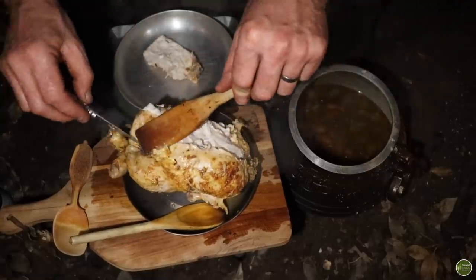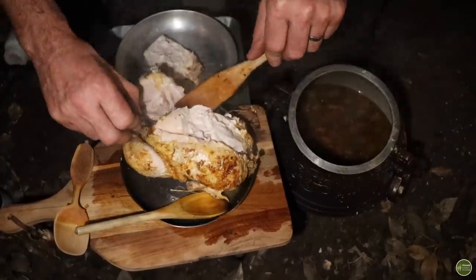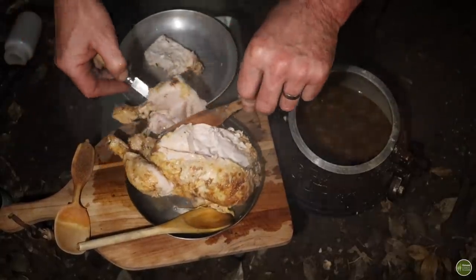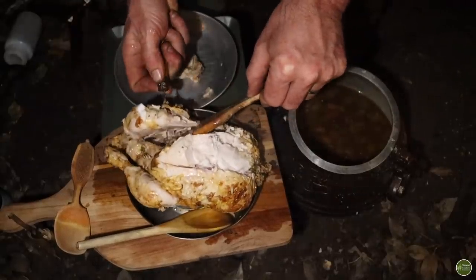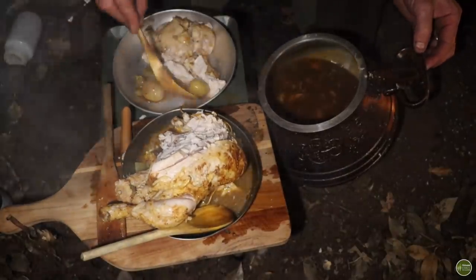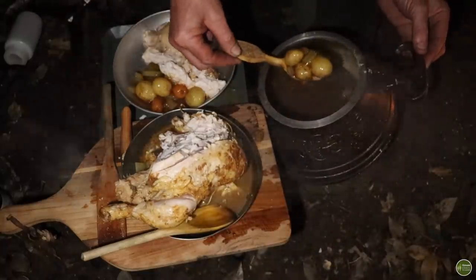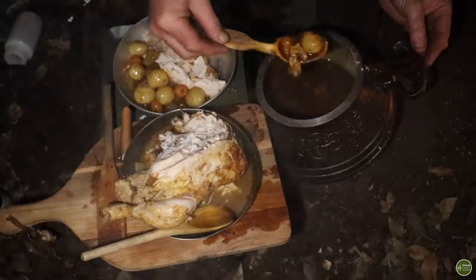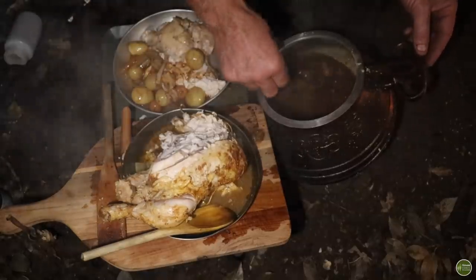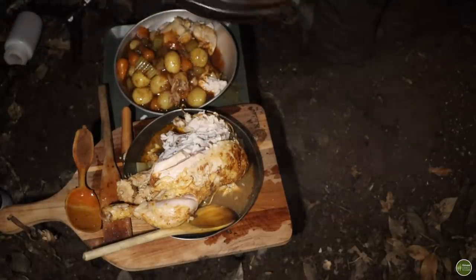Stop squeezing my breast. Bit of thigh with your breast. Oh, yeah. Oh no. What's that V word? Veggies? Well, you know, garnish. Oh, you got a bit of wing there. Ain't no thing like a chicken wing. A bone. A bone. Perfect.